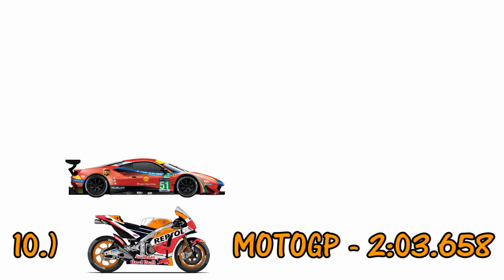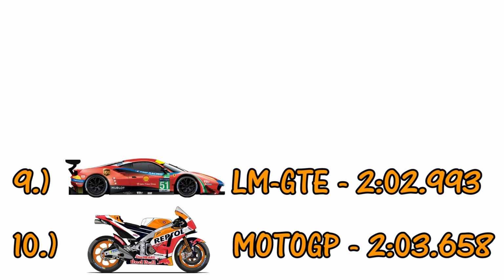Moving up from 10th position to 9th position is the LMGTE class from the World Endurance Championship. This is a Ferrari 488 from the AF Corsa team. That car clocks in at a 202.993, just about a second faster than the MotoGP bike. So I guess four wheels are a little bit better than two or something like that.